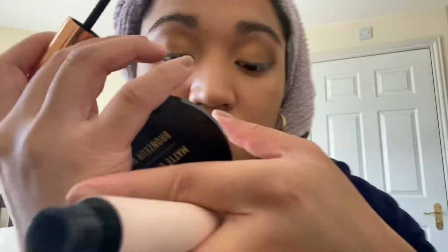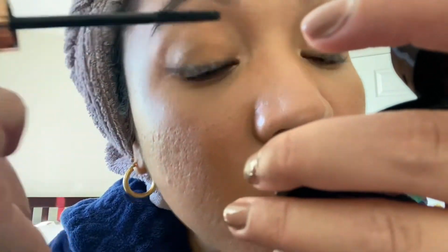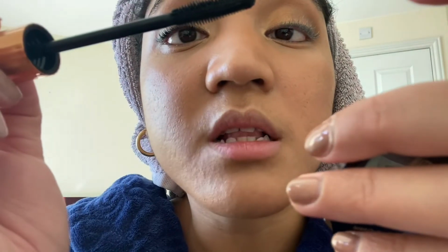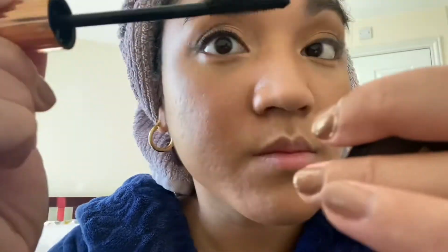Okay, so I'm gonna try and be up close to you guys for you to understand what I mean. It's not gonna be a pretty look, but hey, we're doing it. You just have to be careful not to put a lot even on your waterline above, because it does go on your eyes and it's not a pretty look. You might have to angle it at kind of a side, like a 90 degree angle. And that's one finished look for one side of my eyes.